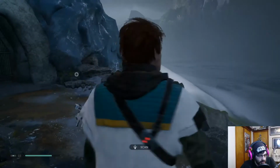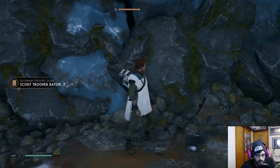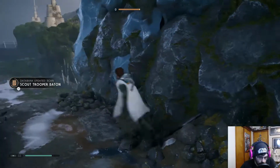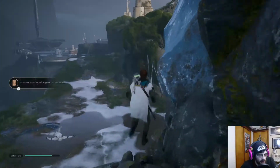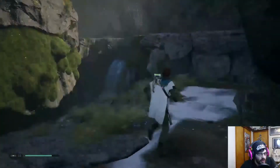Oop, oop. There's a scan. What's that? Oh, it's like a blaster. Oh, it's a baton. Okay. That was like a blaster rifle or something. It's a baton. It was a stormtrooper baton.